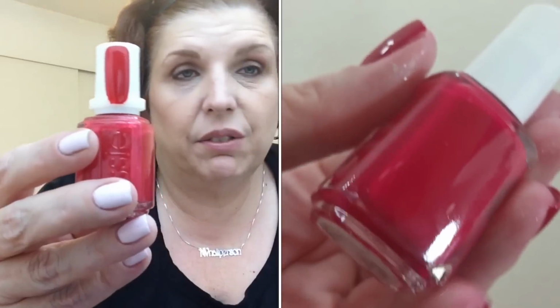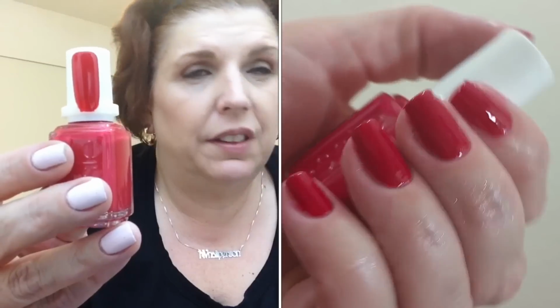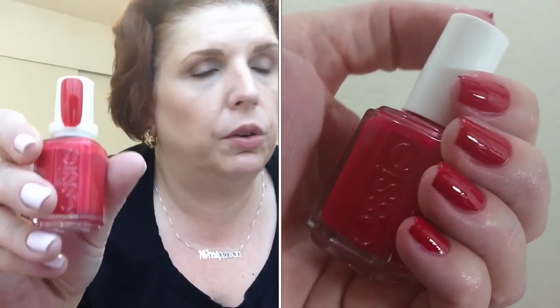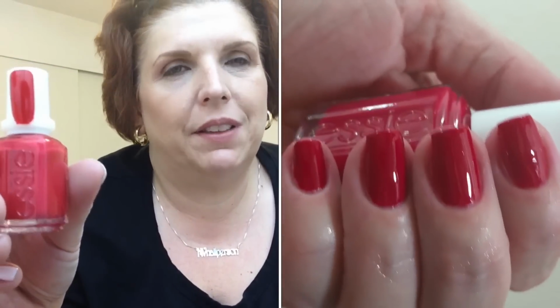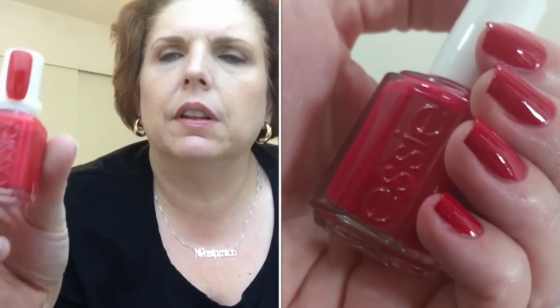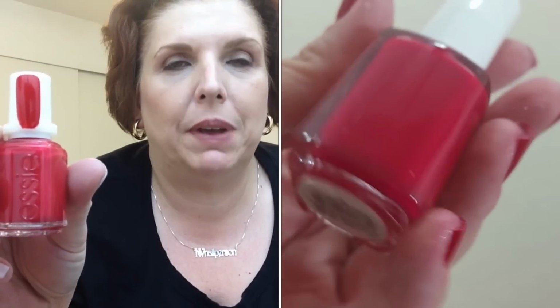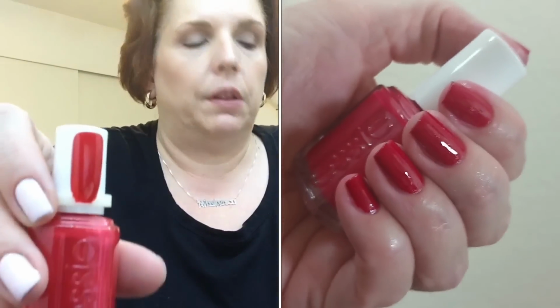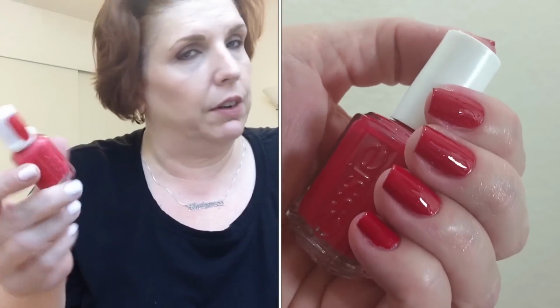This next shade is called Altitude Attitude, and it is a bright red. It did stain for the few minutes I had it on to swatch it. And again, for all my swatches, as usual, I just do 2 coats of the polish, no base coat. So yes, I understand it could stain without a base coat. However, like I said, in the few minutes I have it on, it shouldn't really stain that much. But it is a pretty color. So if you're in need of a bright red shade, it's there. Altitude Attitude.